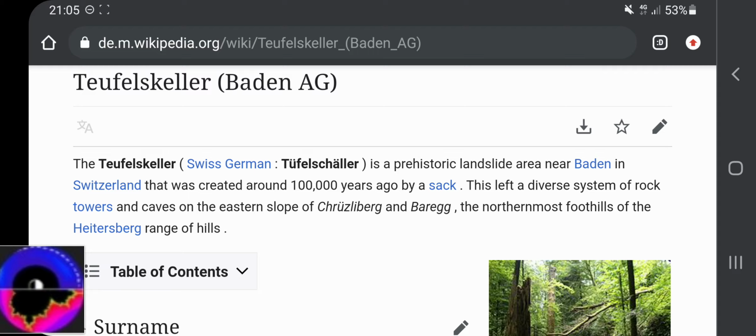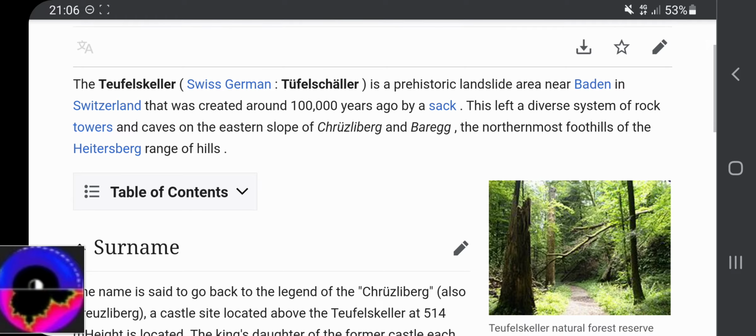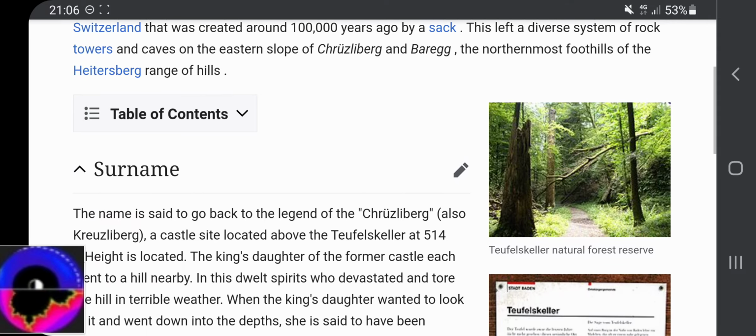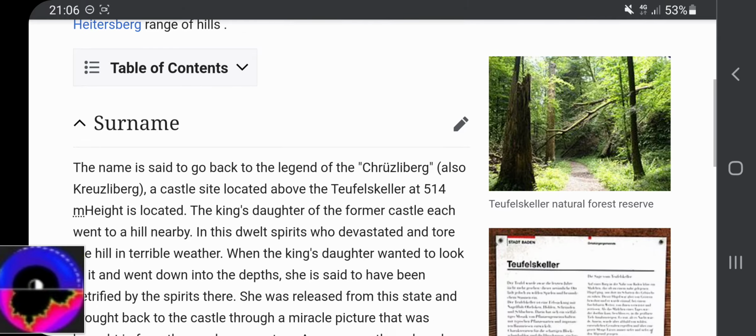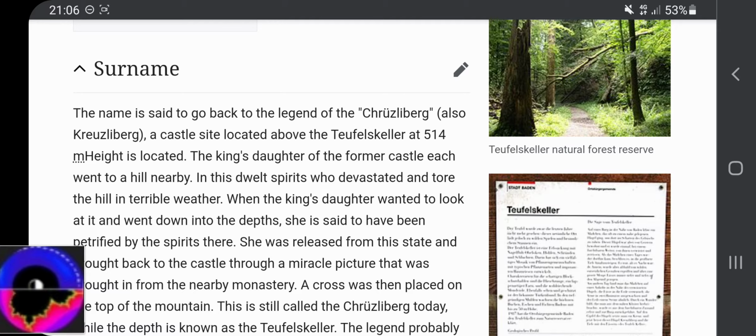The northernmost foothills of the Heitersberg range of hills. I would say these are fulgurites, which means it was a lightning bolt which created those. And listen to that. The name is said to go back to the legend of the Grützliberg, also Kreuzliberg, a castle site located above the Teufelskeller at 514 meters height.